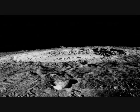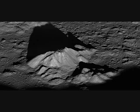The 93-kilometer wide impact crater Copernicus. The Tycho crater central peak is 2 kilometers tall. It was created 100 million years ago.